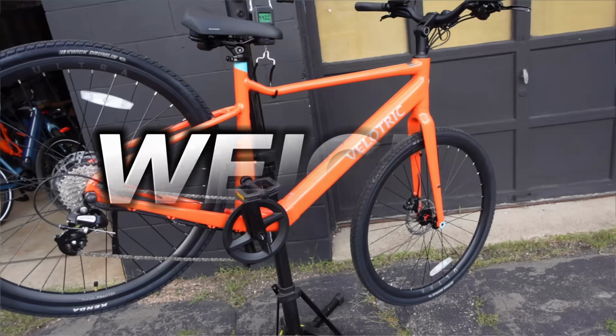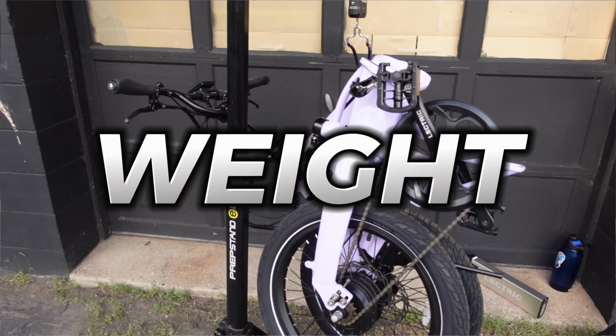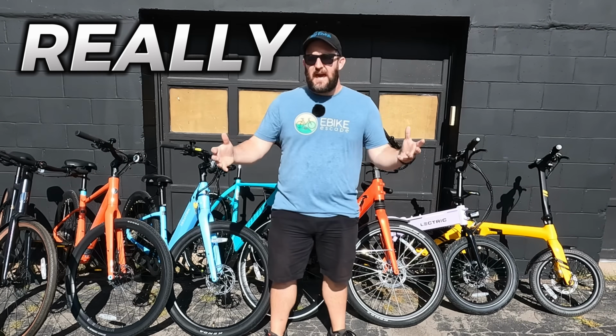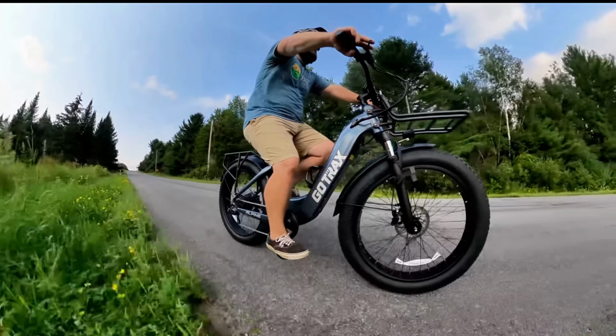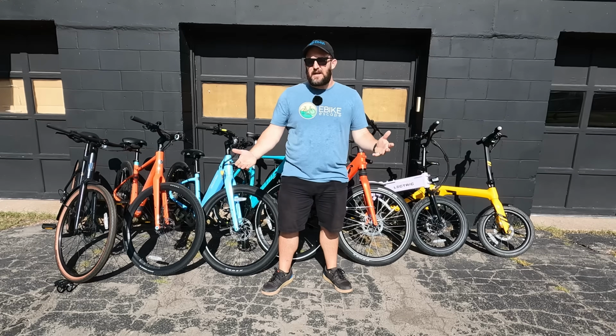I've come to believe that weight is the most overlooked factor when shopping for an electric bike. I see in the comment sections of videos all the time people recommending dual battery, dual motor, really heavy e-bikes. Heck, sometimes those e-bikes weigh more than both of my children combined. And while riders like myself can manage riding those e-bikes and transporting them, the fact of the matter is there's a lot of riders out there that can't.